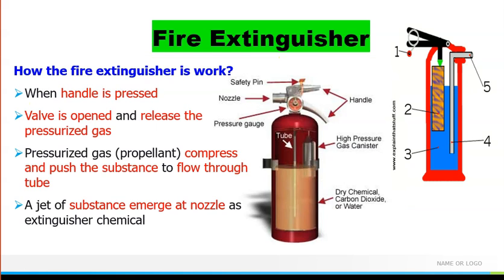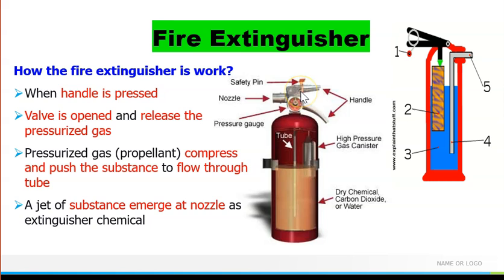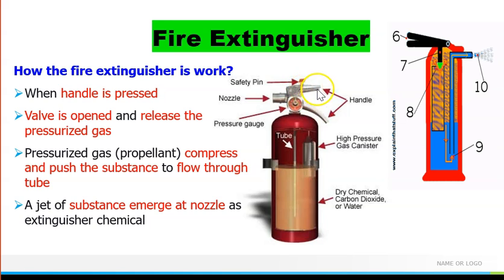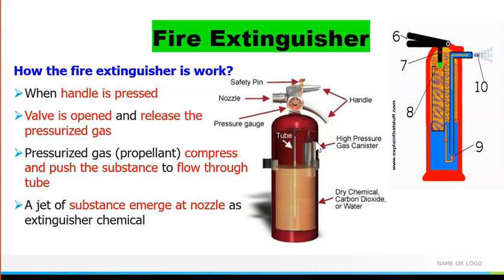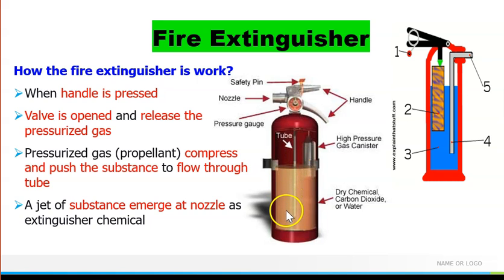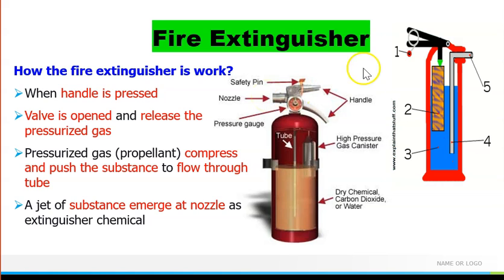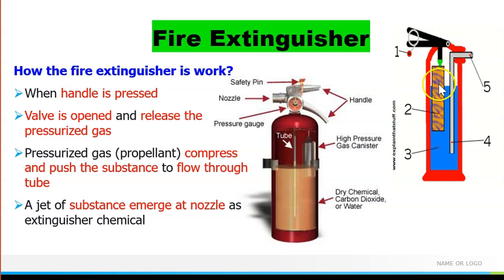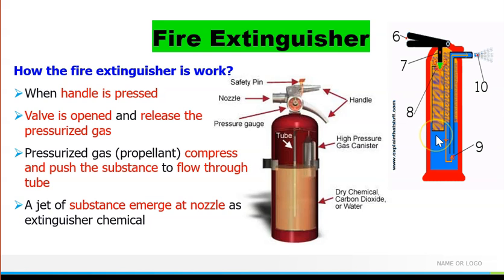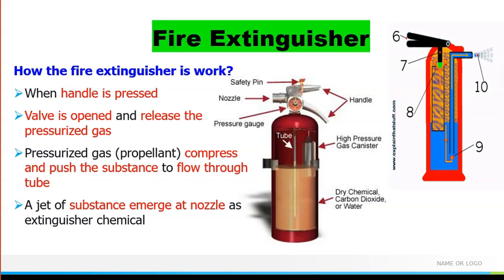How does the fire extinguisher work? This is very important, you need to know how it works. When the handle is pressed, first you have to release the safety pin, then you press the handle. The valve is opened and releases the pressurized gas. The pressurized gas compresses and pushes the substance to flow through the tube. A jet of substance, the extinguishing chemical or foam, emerges at the nozzle. So when you press, it opens the valve, releases the pressurized gas, and the gas pushes the substance through the tube and out through the nozzle. So it's very important to have high pressure.